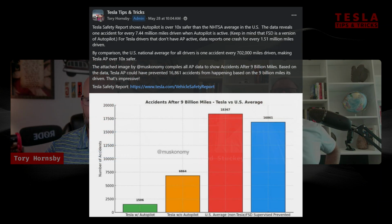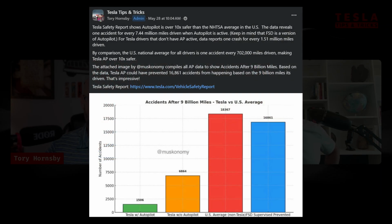Kind of a long one here, so bear with me. This is a Tesla safety report that shows Autopilot is over 10x safer than the NHTSA average in the US. The data reveals one accident for every 7.44 million miles driven when Autopilot is active. Keep in mind that FSD is a version of Autopilot. For Tesla drivers that don't have Autopilot active, data reports one crash for every 1.51 million miles driven. By comparison, the U.S. national average for all drivers is one accident for every 702,000 miles driven, making Tesla Autopilot over 10 times safer.